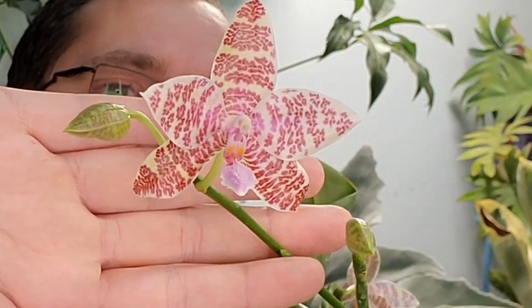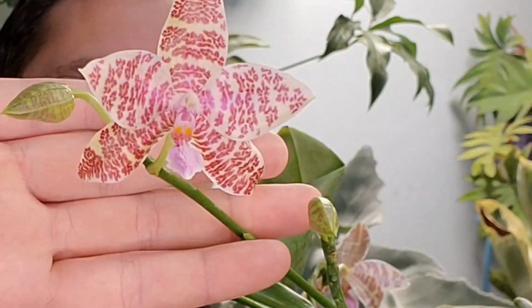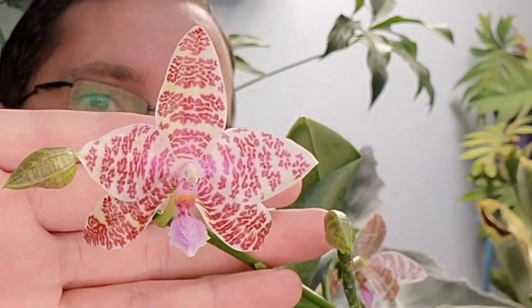Look at that beauty. Oh, I hope that's coming in, and I hope that my face is hidden enough that it comes into focus. Oh, it's so beautiful.